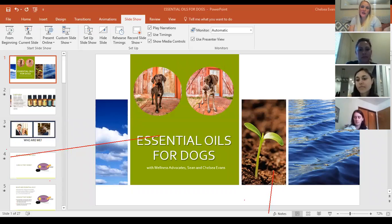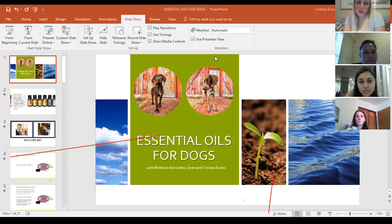Oh yeah. So Melaleuca, though, I don't know if any of y'all have cats as well as dogs, but Melaleuca is really, really bad for cats. So you have to keep that out of their reach. Yeah, so Melaleuca is safe for dogs. We use it on our dogs. We diffuse it, and they've been completely fine.